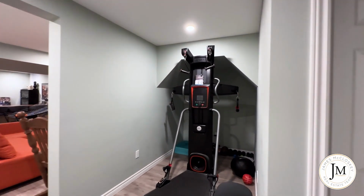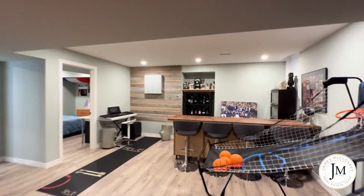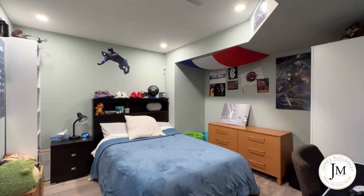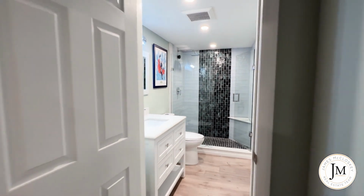The professionally finished basement has many impressive features including vinyl floors, pot lights, great open concept plan, recreation and games room. Not to mention a 5th bedroom with a 3-piece ensuite perfect for older children, in-laws, live-in nanny, or guests.